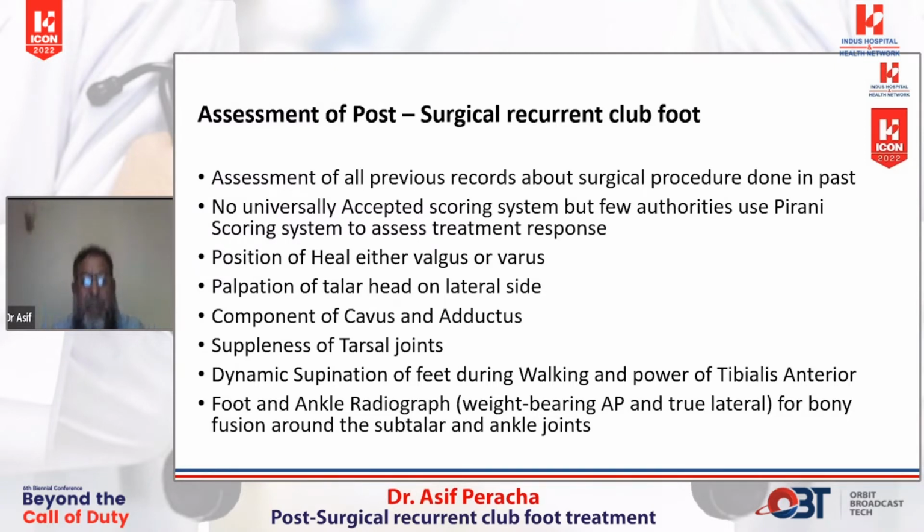Then we have to see the position of the heel, whether it is valgus or varus. Then we palpate the talar head on the lateral side. Then we assess the components of cavus and adductus, and the suppleness of the tarsal joints, although these tarsal joints are very stiff in these cases. Then we see the dynamic supination of the foot during walking. In the swing phase, the foot goes into supination, and in this way we also check the tibialis anterior power.